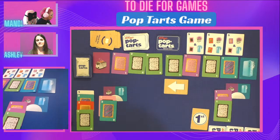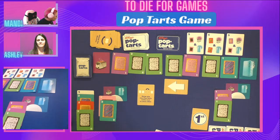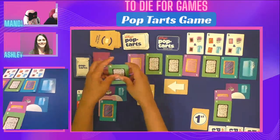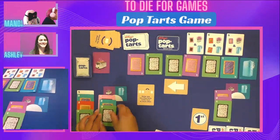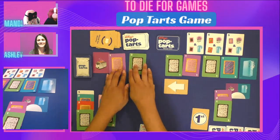This is terrible. Okay, I need to, like, get it this way, but that's not going to do the thing, so I feel like I'm just... Okay, I'll do this. So swap any 2 Pop-Tart cards next to each other, so I'll swap these 2. I'm so grumpy. And I'll take this one. So salty. I know, but I want the freezer. I don't want any more of these. I'm gonna slide these over.